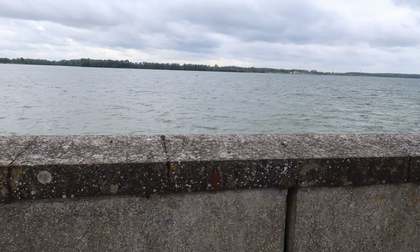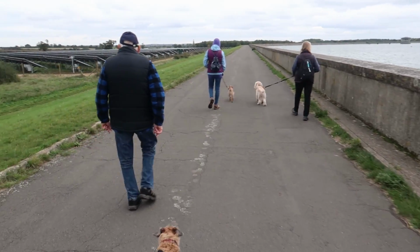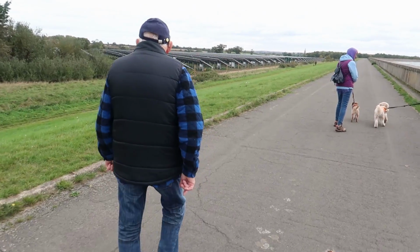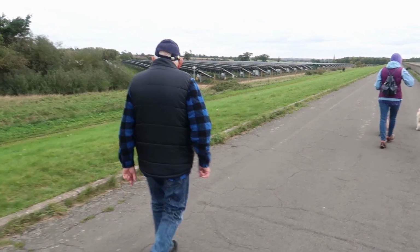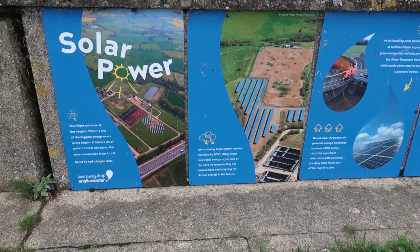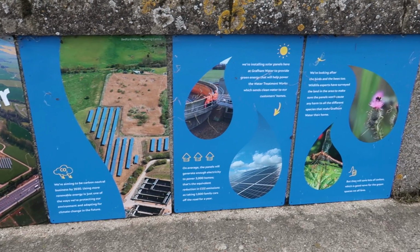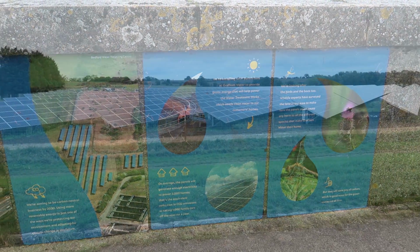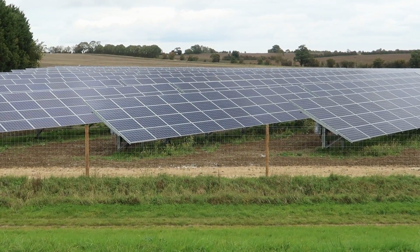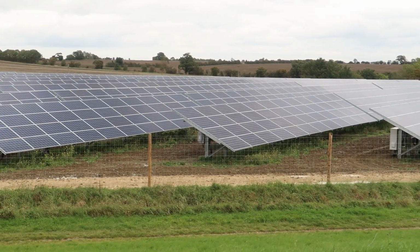and round to the left here we didn't see these 5 years ago when we came last. There are lots of solar panels. There's a whole field of them. One panel.